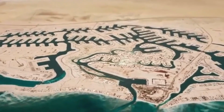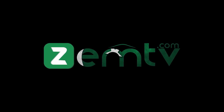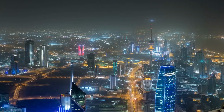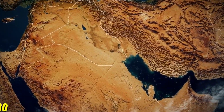But just before the plans really could take shape, the entire project had to be put on hold, as the nation found itself entangled in conflict. On the 2nd of August, 1990, Iraq began invading Kuwait, with ground troops coming from the border, as well as helicopters and boats from the water.